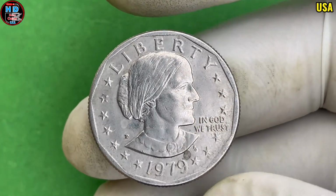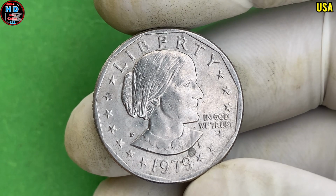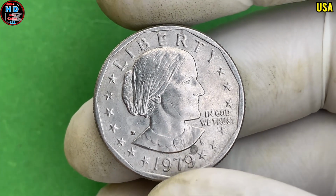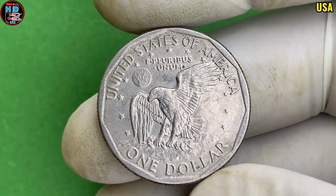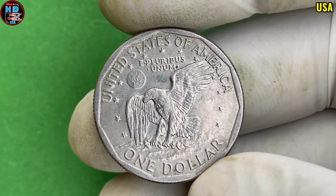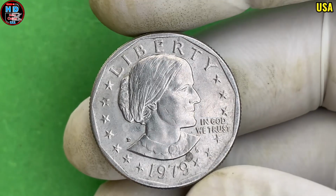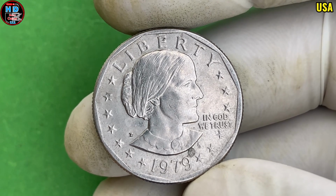Another valuable variety is the 1979 Eisenhower dollar with a double die obverse, DDO. This error occurs when the coin's design is accidentally struck twice, causing slight doubling in the lettering or Eisenhower's portrait. Coins with this error are rare and can sell for thousands of dollars, depending on their condition. Additionally, some 1979 Eisenhower dollars were struck on experimental planchets, which have unusual metal compositions or colors. These coins are extremely rare and can fetch incredible prices at auction.